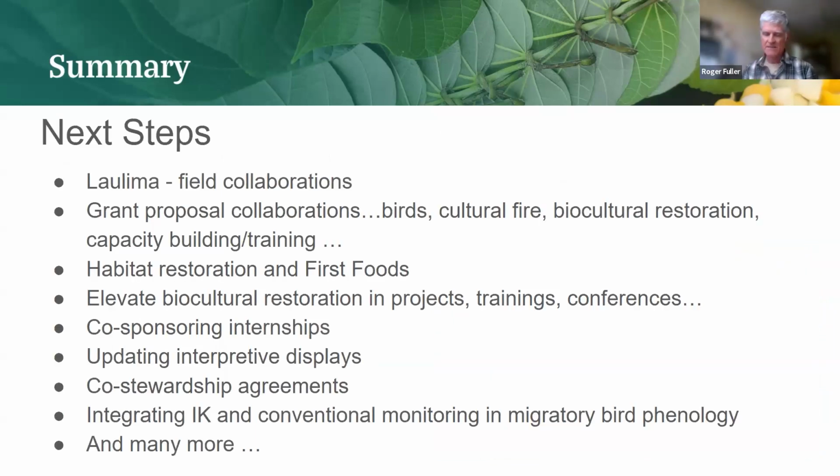Finally, I'd like to just mention a few of the next steps that some of the partners involved are taking. There are Laulima, the idea of doing lots of field collaborations with partners and community groups is something that I think a lot of us are taking on, doing direct collaborations to get people engaged in research and field work and restoration and stewardship of their local resources.